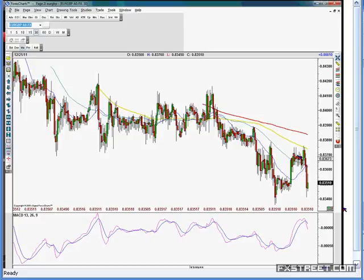Since then, support level, apologies. Since then, it's been testing 83.50. 83.50 is kind of the next major support of note. It's been sticky around here for the last couple of days. It's in a very, very tight range at the moment, 83.49 to 83.57.